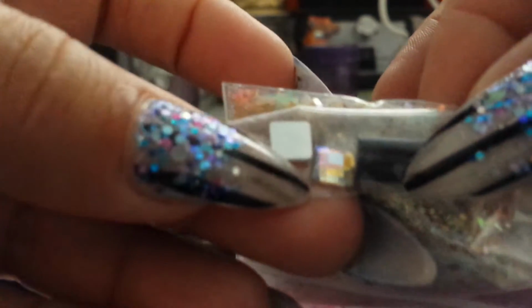So she sent these cute little matte hearts. Little yellow hearts. Can't totally see. And then she sent some blue iridescent glitter. And then some little squares, little pillow iridescent squares, and butterfly Fimo.